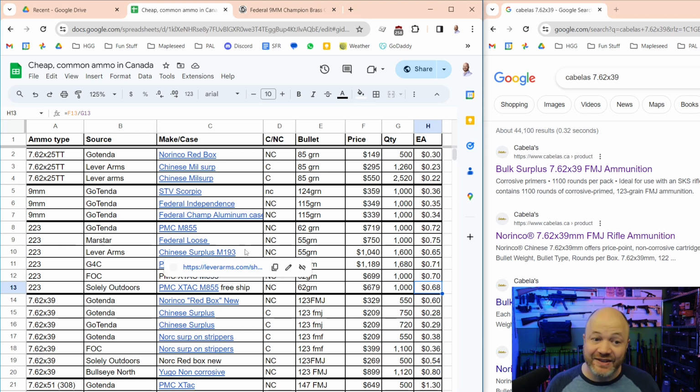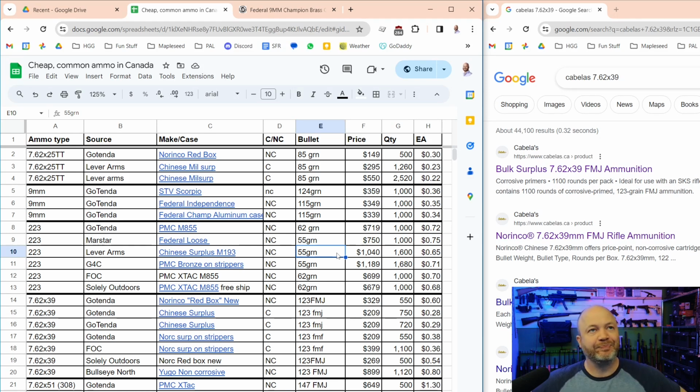Again, Lever Arms, they had the Chinese surplus M193 for the price. I don't know if I'd really pick that stuff up. I would rather go for 855 PMC stuff rather than the Chinese surplus stuff. A lot of that Chinese surplus 556 is good. A lot of people bought like a ton of it when it first came into country because it was so cheap. But I had problems with like cases not sealing and that kind of thing, and gas coming out of like little cracks in the cases. But it is the cheapest stuff you can possibly get. So a couple of options there.